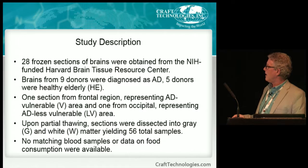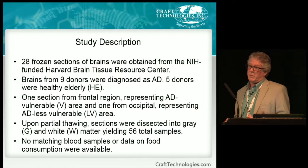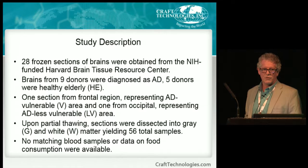We didn't have any matching blood samples. We didn't have any food consumption data. This was the first that this had been done. We didn't even know if we'd be able to make the measurements, to be honest. We knew that there was carotenoid in the brain because there's a report from a Russian group, and also Mickey Matthews Roth had shown total carotenoids in brain.